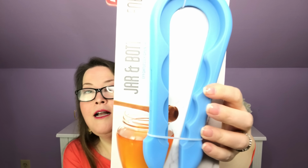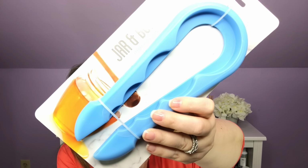This might not be for everybody, but I love this. I love kitchen items. So the next thing in the bundle was an AR Cook. So this is clearly an AR Cook bundle. It is a jar and bottle opener. Effortlessly open jars, bottles, and more. I do not have one of these. I have never needed one of these in my life, which is why I do not. Oh, it's very silicone-y, which is why I don't have one.